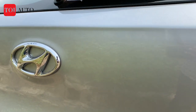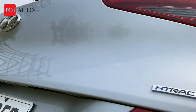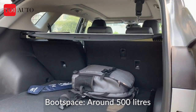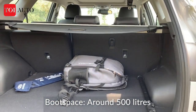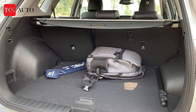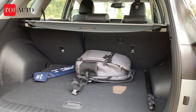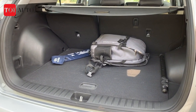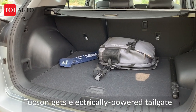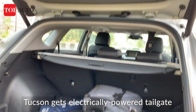You can electrically open the tailgate, and I would say the space inside is adequate. It's boxy in shape, can take up a lot of luggage. I've kept my bag in there and a few of my camera equipment, but I would say you don't have a very high boot lip, so loading luggage will not be an issue.